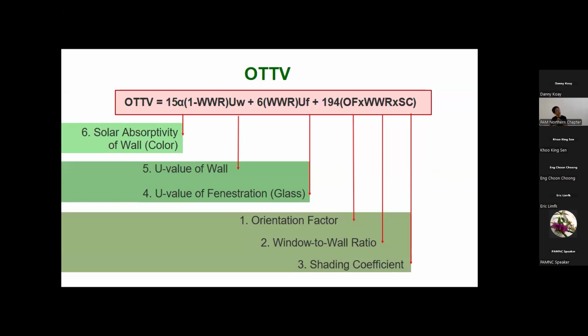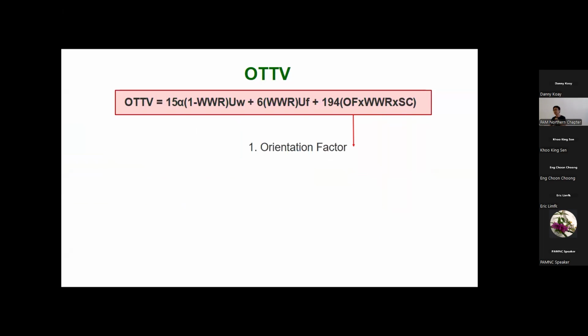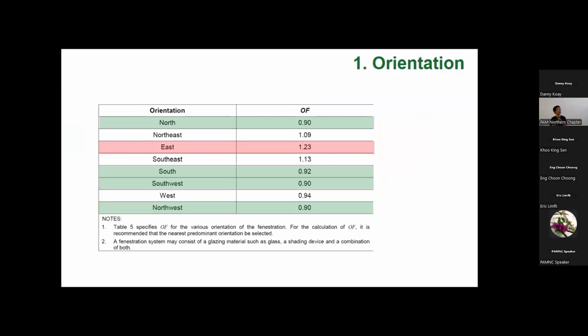So there are 3 parts over here, 2 parts over here, 1 part over here. Okay. 3 parts, 1 part, 2 parts. Go through one by one. Orientation. Simple, nothing can be done. But orientation, I say the lower the better. Everything, the lower the better. Opposite your fees.